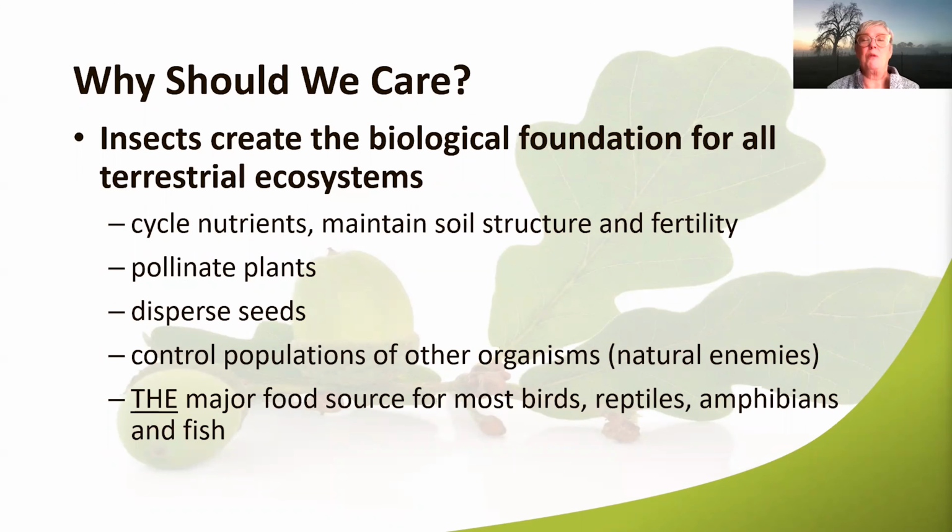So you asked me, why should we care about insects at all? It's because they are the biological foundation for almost all terrestrial life. They cycle the nutrients, they pollinate the majority of plants. Oftentimes, many of them just help disperse seeds. They very much control populations of other organisms, acting as natural enemies. And they are the major food source for most birds, reptiles, amphibians, and fish. That's a huge category of other organisms that are supported by insects.